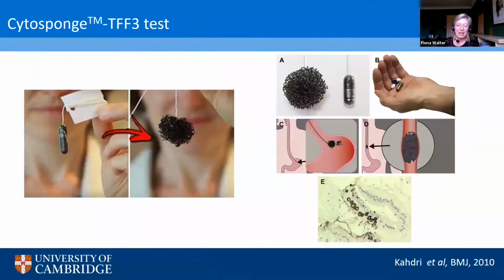So over the past decade, Rebecca Fitzgerald and her team in Cambridge, and I've been somewhat included in this body of work, have developed evidence to show that a pill on a string, the Cytosponge, which dissolves after swallowing and can then be pulled back up, impregnated with a biomarker called TFF3, can contribute to detecting esophageal cancer earlier by testing for Barrett's esophagus in primary care.